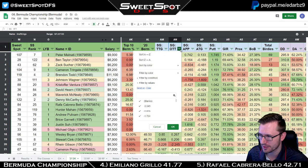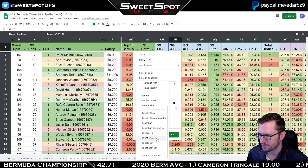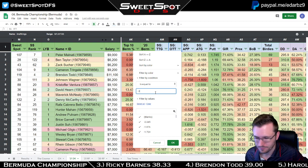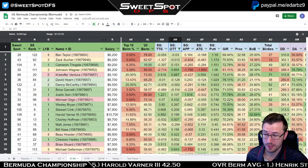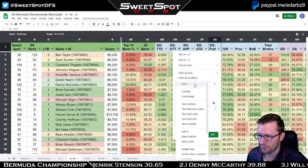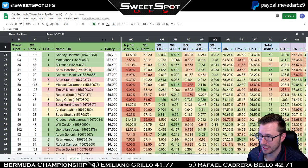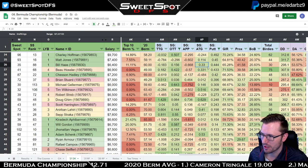But what I've noticed, golfers who have positive off the tee, and I actually kind of understand why this happens, but I'm actually going to go minus 0.3. We want greater than or equal to minus 0.3. So these are basically golfers that have positive off the tee stats, followed by golfers that have negative putting stats. And really what this is going to do is, I'm going to go less than 0.5, because that's kind of what I saw the last couple tournaments. So it doesn't really narrow it down all that much. So we have 58 golfers of all of these guys here.